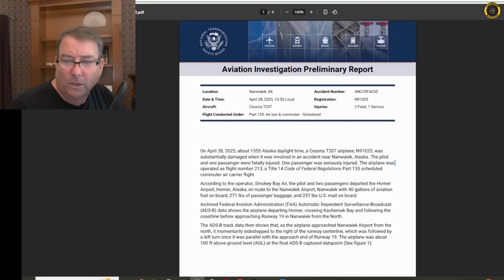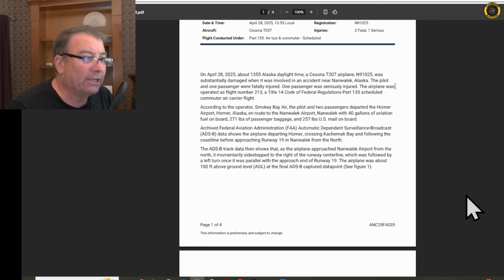Challenging conditions. So this accident occurred back on the 20th of May at 13:55 local time. 2 fatal injuries, 1 serious injury. The Smoky Bay Air flight departed Homer, Alaska with 40 gallons of avgas on board, 271 pounds in passenger baggage, and 257 pounds of U.S. mail on board. So with the 3 passengers, the passenger baggage, and the mail, and the 40 gallons of fuel, puts him under the gross weight limit for the 207, but is a pretty good load, probably a couple hundred pounds under the gross weight limit for the Cessna 207.